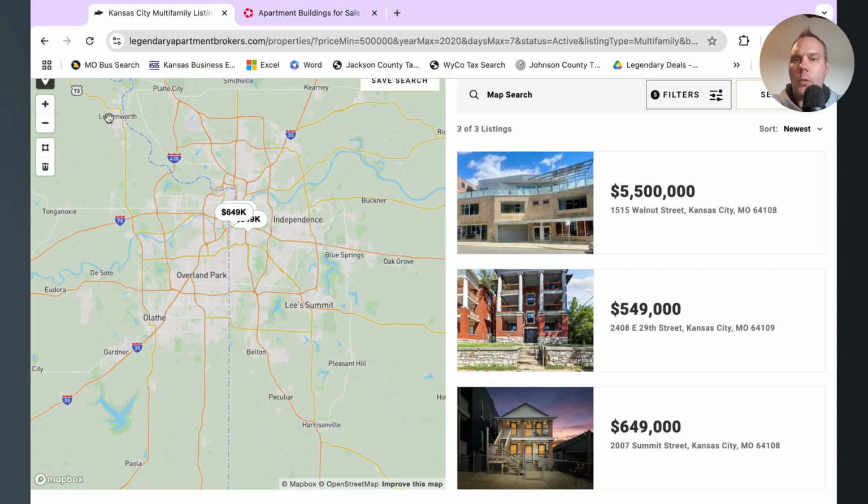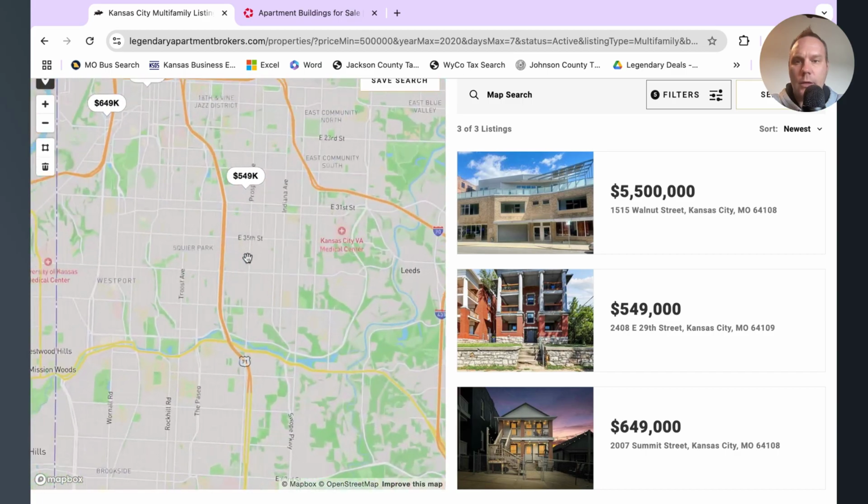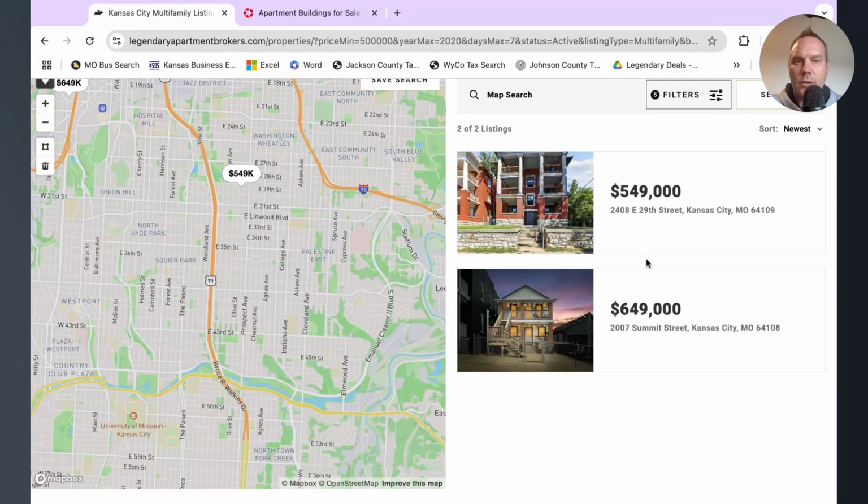I'm going to hop over here to my website, legendaryapartmentbrokers.com. And for podcast listeners, I'm zooming in. So first up, we're going to look at this sixplex just east of 71. It's $549,000, 2408 East 29th Street. Again, east of 71, west of I-70. Very classic colonnade style sixplex for $549,000. So you're well under $100,000 per unit.